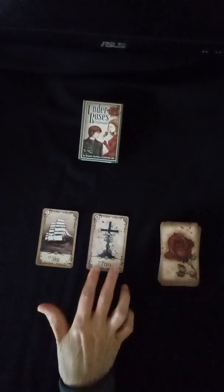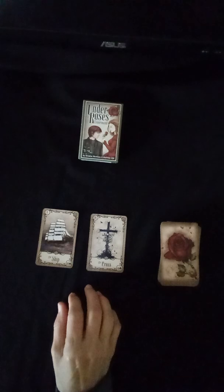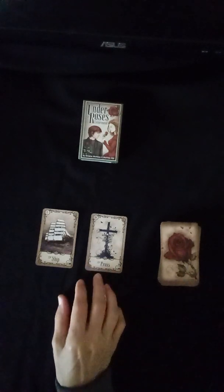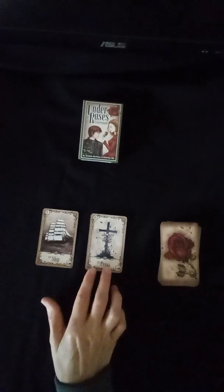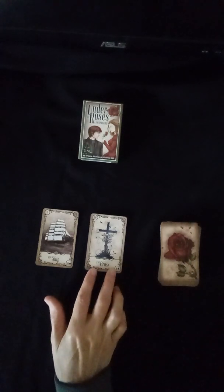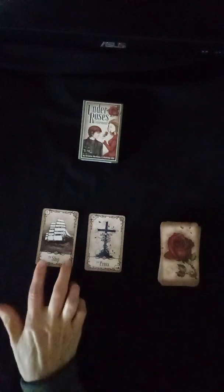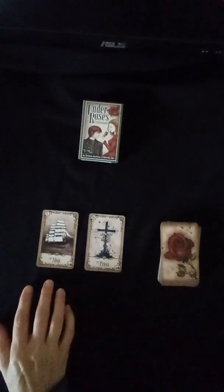But if you are reading this card as a spiritual card, this could be a religious pilgrimage. Maybe you're heading to Israel, or maybe you're heading to Rome to go visit the Vatican. So this could be something like a religious pilgrimage. That covers all the cards for the ship.